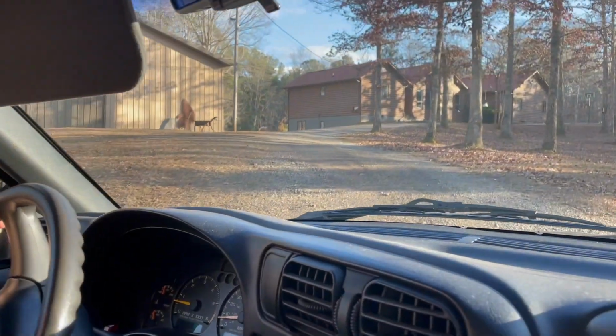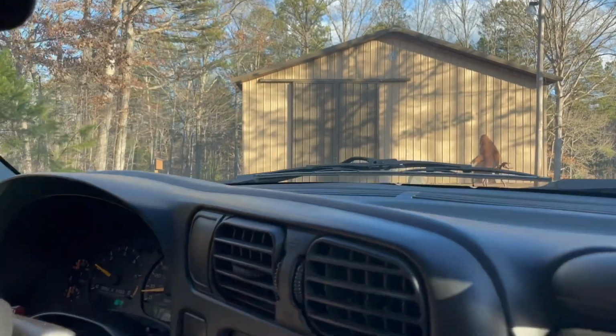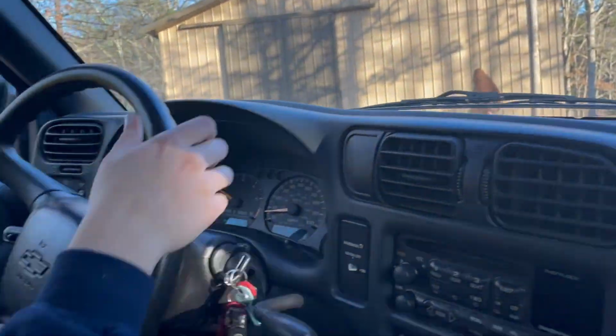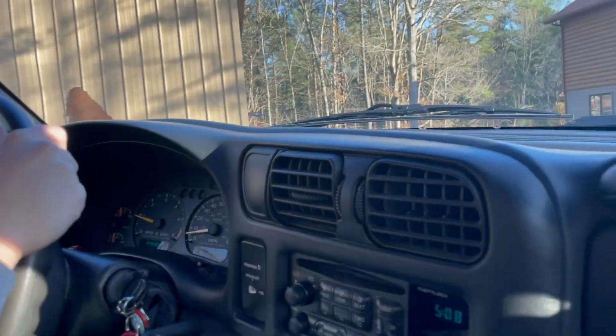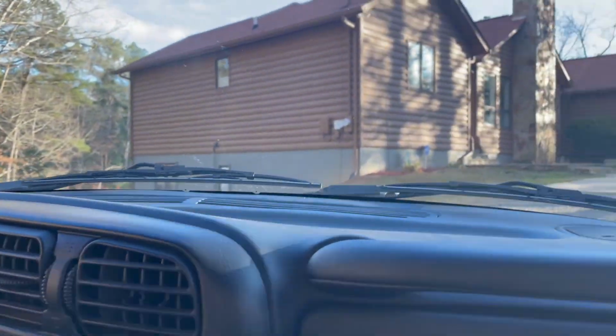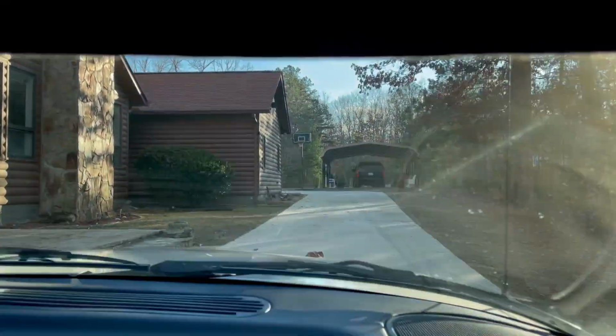Nice. Where do you want me to go? Pull up onto where Holly is. Over there? Okay. This is a nice little truck. 2000 S-10, 127,000 original miles, 4.3 automatic. We got a puppy dog that thinks we're a stranger. It's weird. She doesn't move. There she goes.